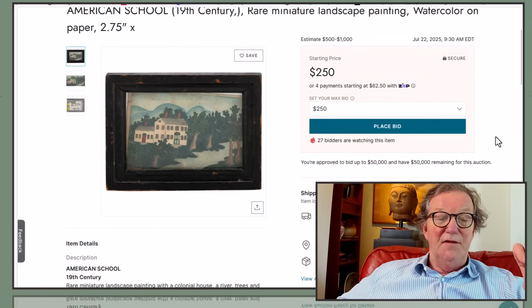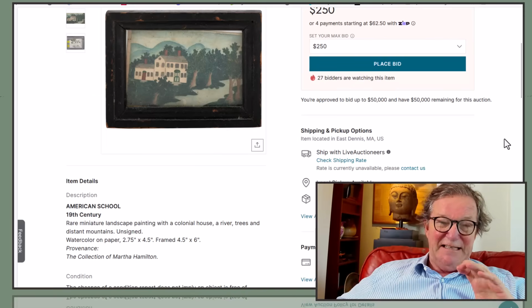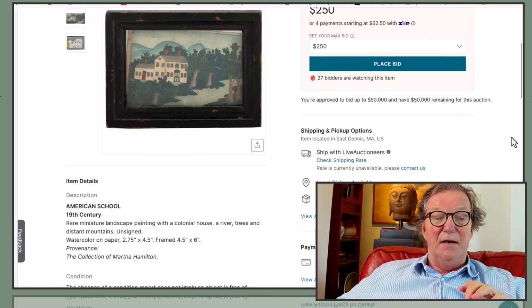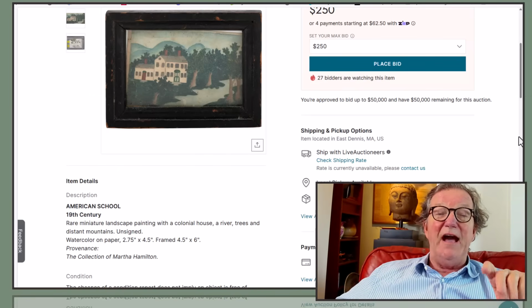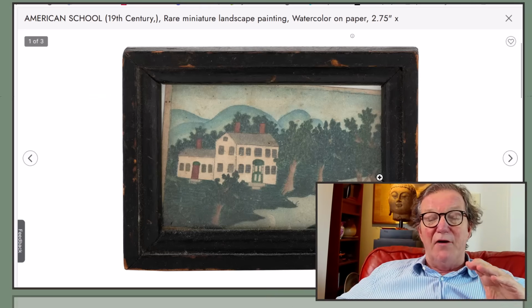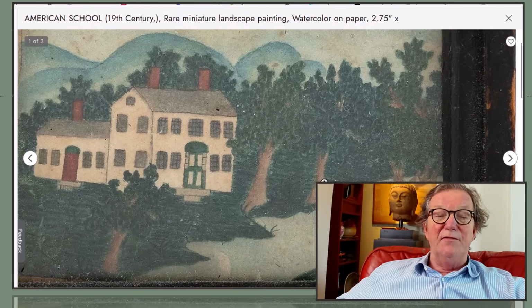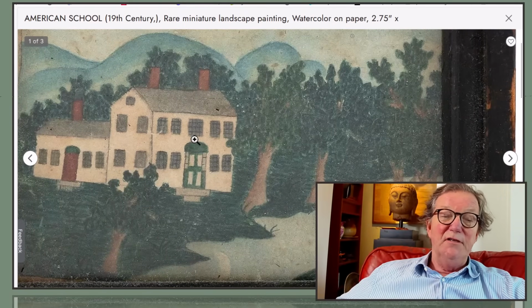This is a miniature. This painting is very small. And American folk art miniature paintings, primitive paintings, are exceedingly rare. The painting itself is only 2 3/4 inches by 4.5 inches. It's very, very small. The overall size, including the frame, is only 4.5 by 6, just so you know. And it's got this homemade black painted country frame, probably pine, I'm going to bet, with this picture in it. And this might have also been done by a child, the way it's drawn, the proportions, and so forth. But again, a very nice home, a beautiful house.